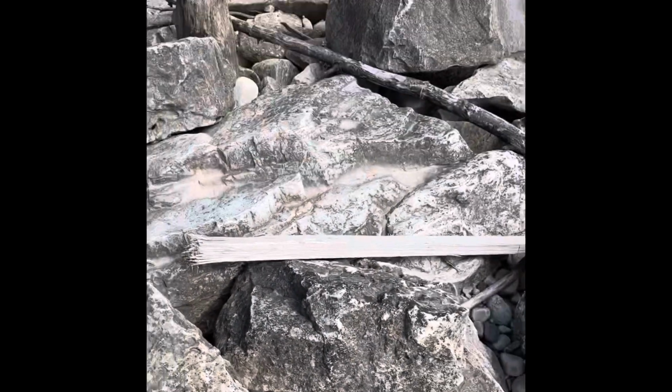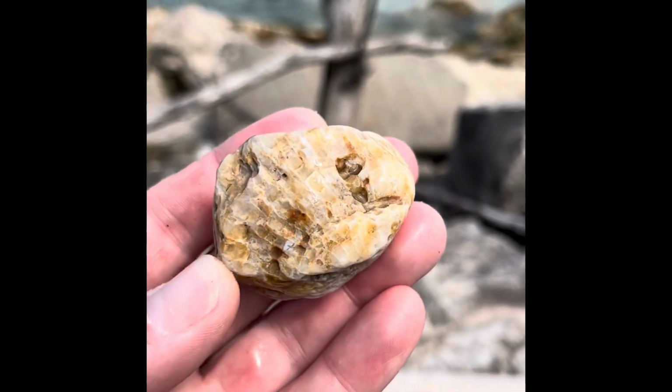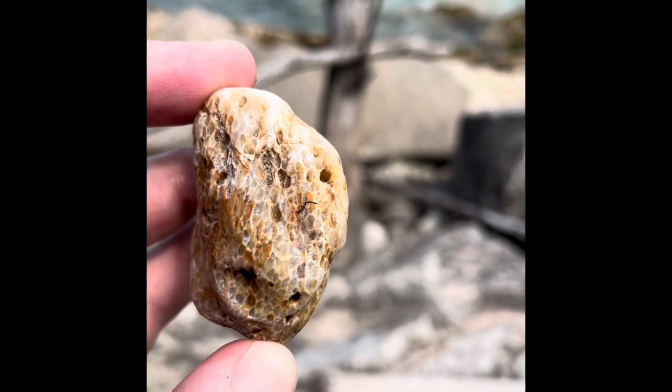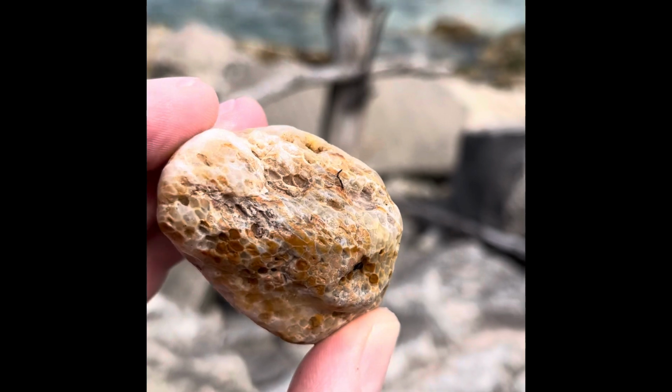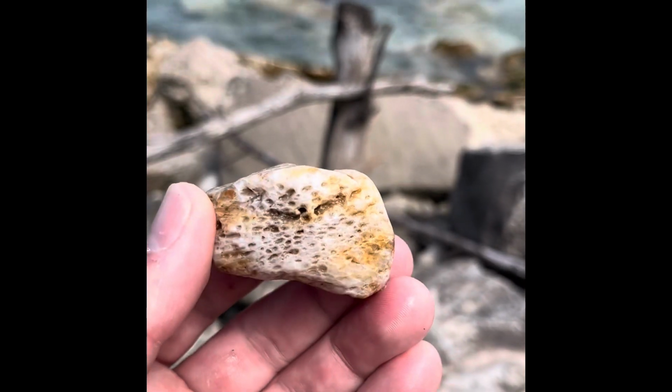We got a super nice piece of Favosites. We got basically both views of it all the way around. Look at all those vesicles. That is a good one. I like the orange in there too. Find a lot of that.